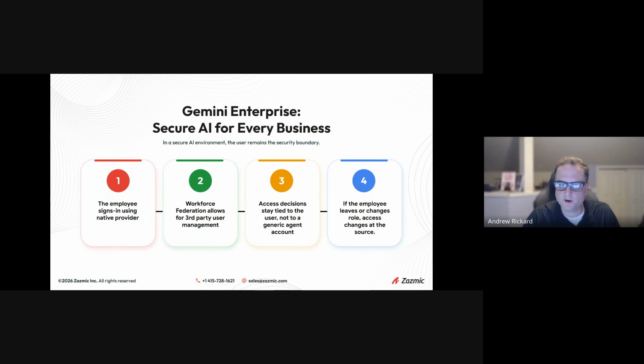And this is the part security teams love. When somebody leaves the company or just changes roles, you don't have to go hunting through the AI platform to revoke access. You change it once at the source, so in Okta, Entra, etc., and it propagates. Deprovisioning the person automatically deprovisions what their agents can see and do. That is a real cut in risk and a real cut in admin overhead at the same time, which doesn't happen often. Okay, so that's the theory.